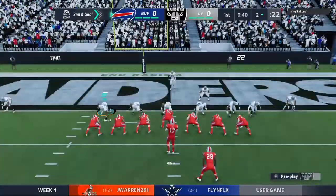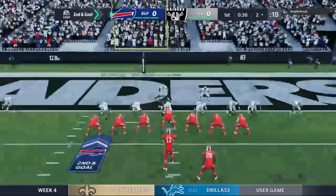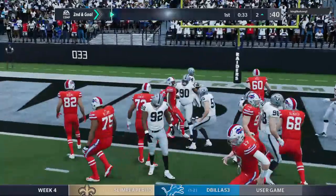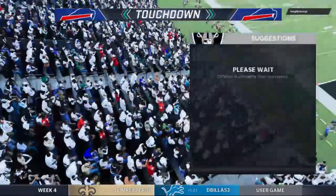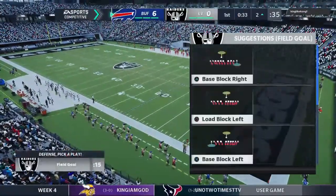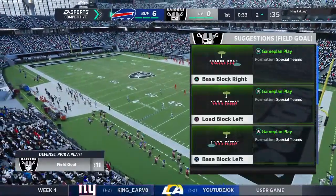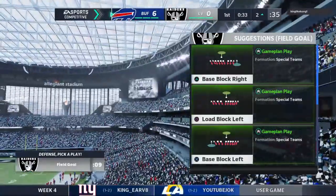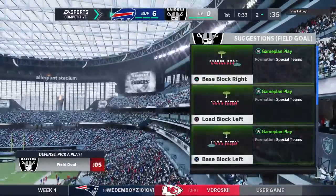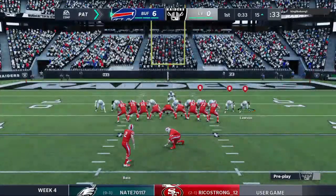Back at the 2 now. Here's 2nd and goal. They'll run for it with Smallwood. And he takes it in across the chalk for a Bills touchdown. Wendell Smallwood, his first touchdown on the year. And the Bills take it all the way down the field and score on the opening drive. Now the extra point.